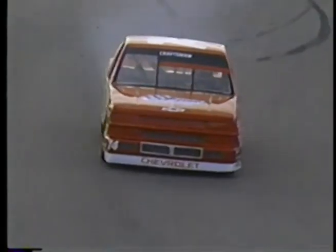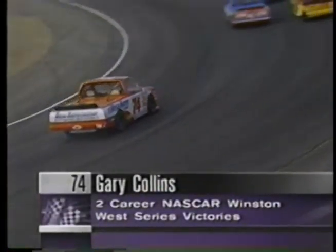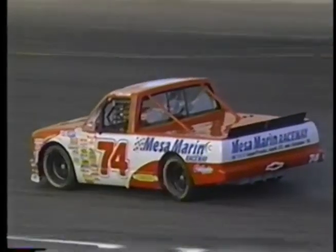Meanwhile, just as we complimented Gary Collins on keeping that truck in one piece, he has skated along the wall and scraped her up a little bit. He's won a couple of Winston Classic races in addition to his truck. And he couldn't get into the pit. He needs to make another lap. The pit's on the outside of turn 2. He couldn't get up. He's got to make another lap now.